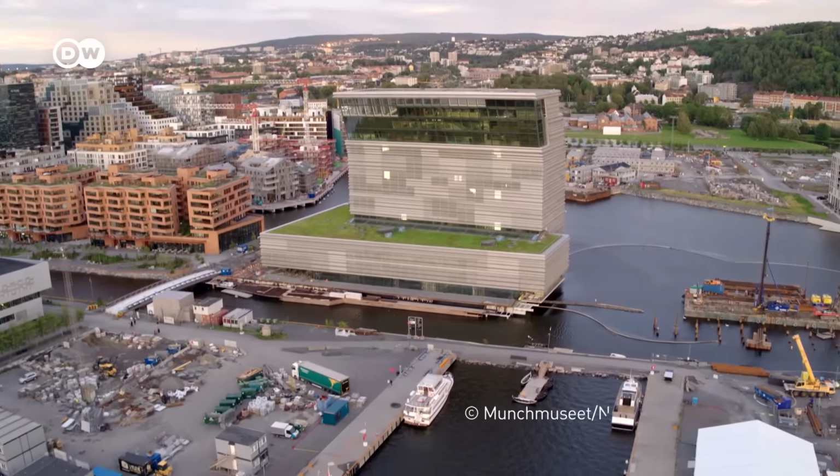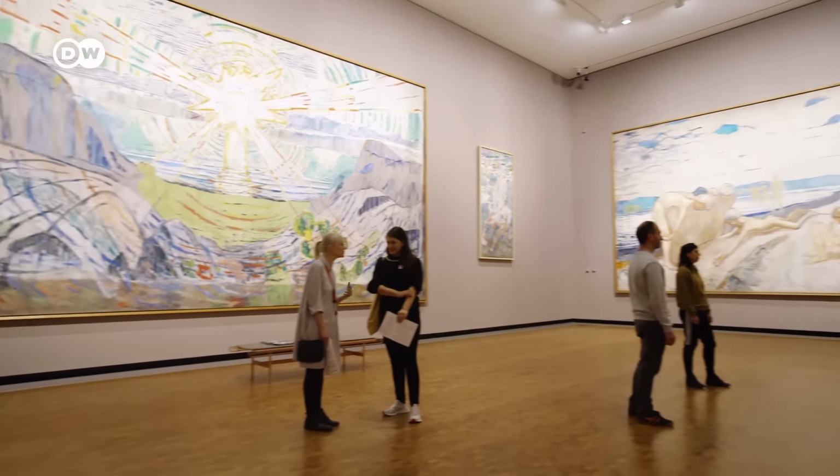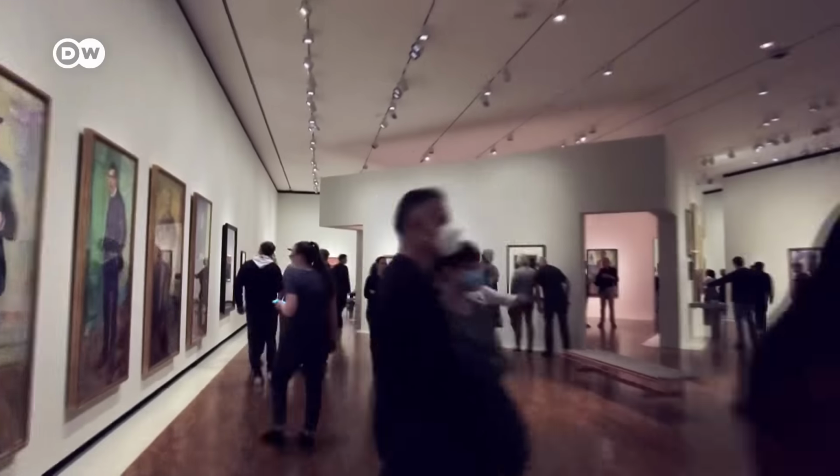We have 13 floors. Each floor is different. It gives a variety to the exhibitions we can make. The museum we have here, you can say it's a collection. It was given as a gift from Edvard Munch himself in his last will before he died. So in that way, the creation of the museum is unique.